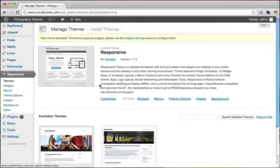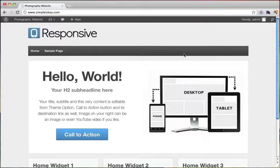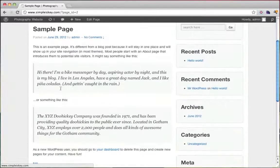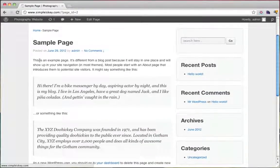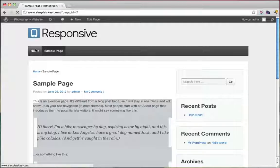Now this theme is free, so we can go back to our photography website and see that this theme has changed, but the content has stayed the same. The sample page is still here, but it looks different. So the content is the same when you change a theme, but it looks different.